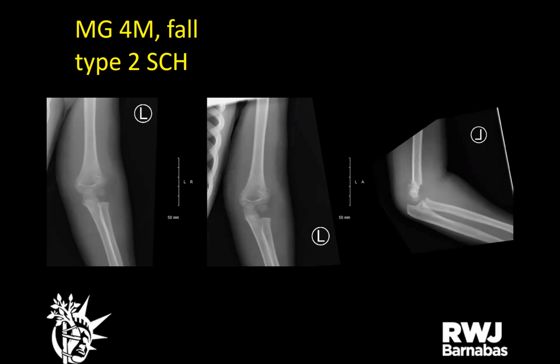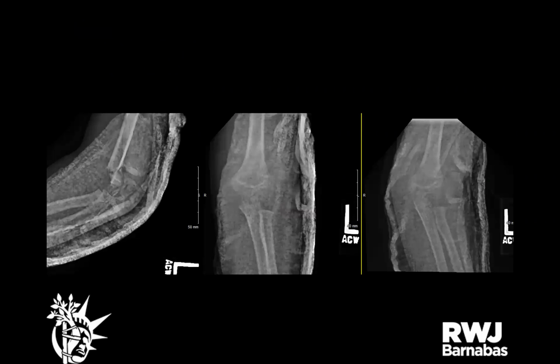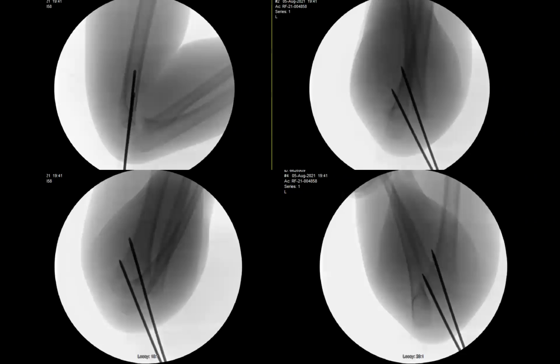First patient is a 4-year-old male who fell and suffered a supracondylar humerus fracture. He was placed in a posterior splint in the emergency room and then taken to the OR the next day for a closed reduction and percutaneous pinning.